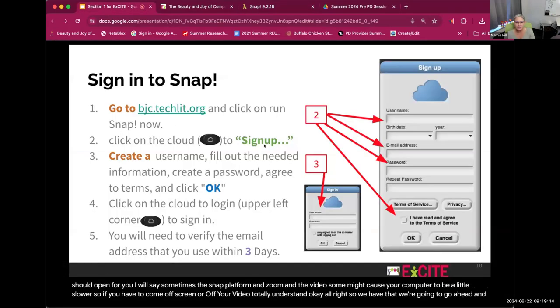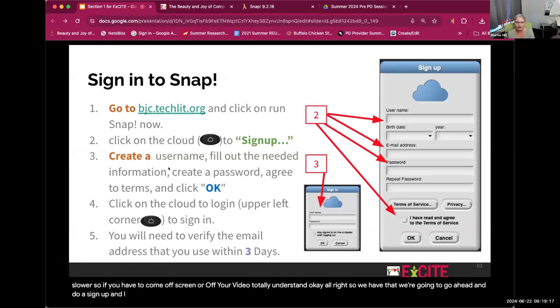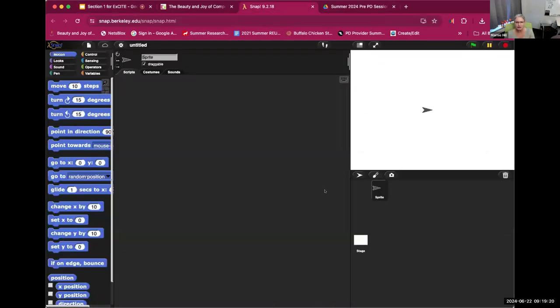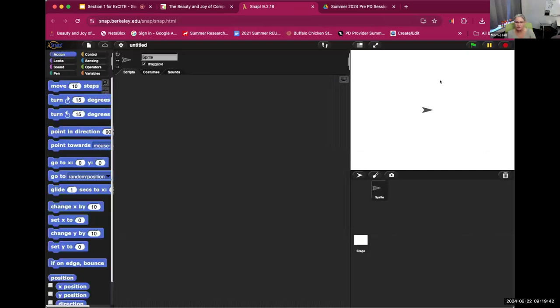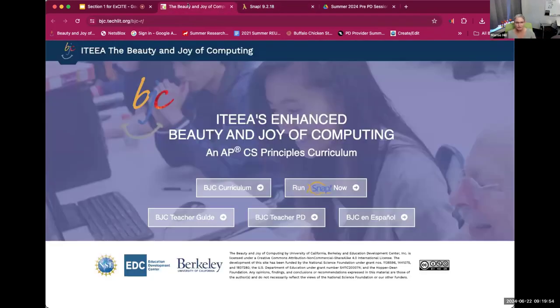We're going to go ahead and do a sign up. Before we do the sign up, I'm going to talk a little bit about some of the language. When I say scripting area, this big section right here is going to be your scripting area. This big space right here that's white is your stage where your program runs. This down here is your sprite corral. That's where you can click on your stage to code your stage, or you can click on your sprite to code your sprite. Okay, and our palettes are over here on this side. So I'm just going to start with some of those basics. Don't worry if you don't remember what they are.